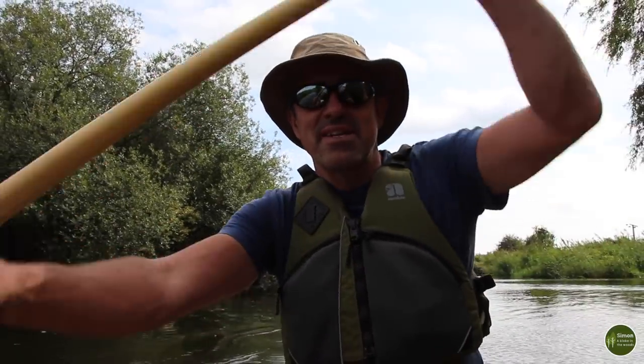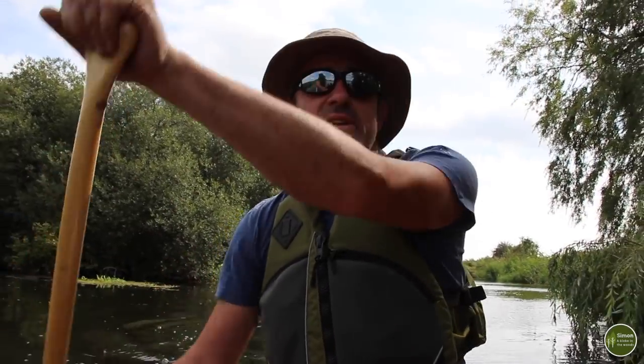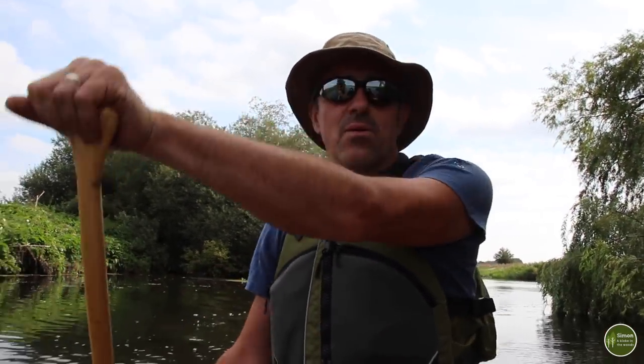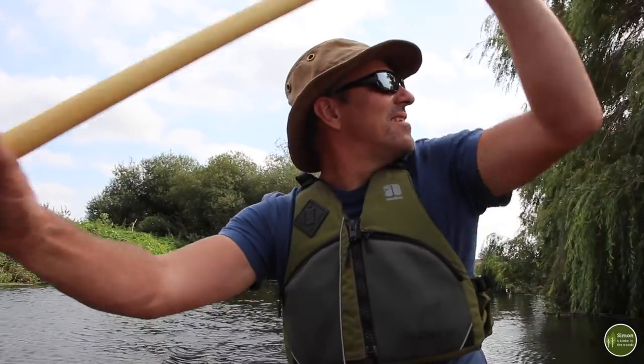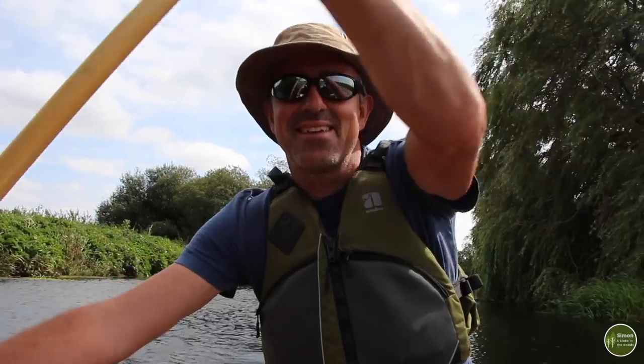I'm quite glad it's a cloudy day today, just because it would have been too hot for Maggie otherwise. I mean, I can cool her off with water out of the river, but it's much more comfortable for her when it's cloudy. Perfect day, apart from that wind.